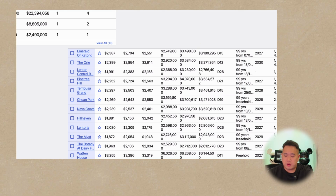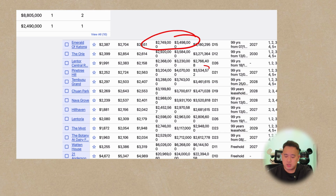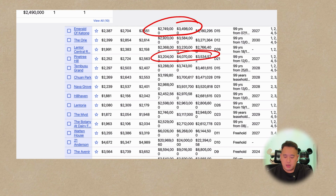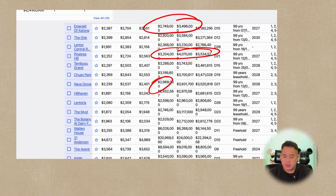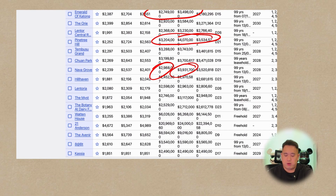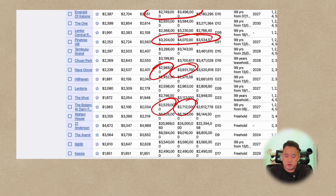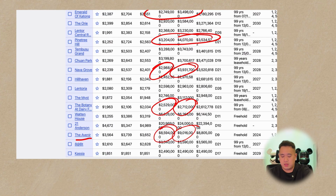And because of the acceptance, I want to show you what are the prices doing already. So Emerald of Katong starts from about 2.7 to the highest about 3.4. Pine Tree Hill, for example, is doing on average about 3.24 over $1 million. Nava Grove, on the other hand, is doing about 2.98, highest about 3.9. And even if we go further, for example, Dairy Farm Botany, they're doing about 2.5 to maybe about 2.7 mil thereabouts. And of course, if you look into the CCR region, we have Avenir. This is done at 8 over million and 9 over million dollars. Of course, these are vastly different properties in the CCR region because of the size and because of its tenure.